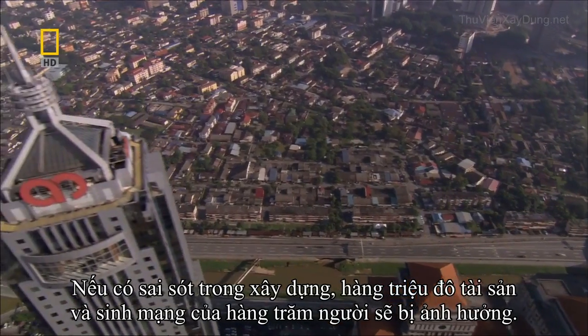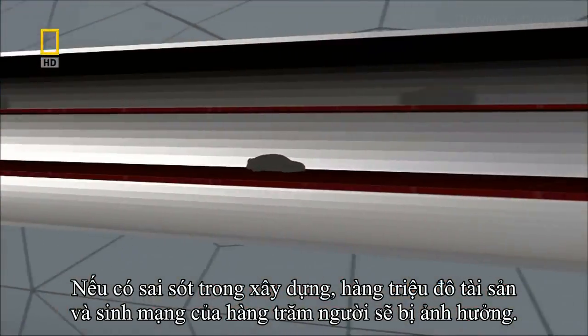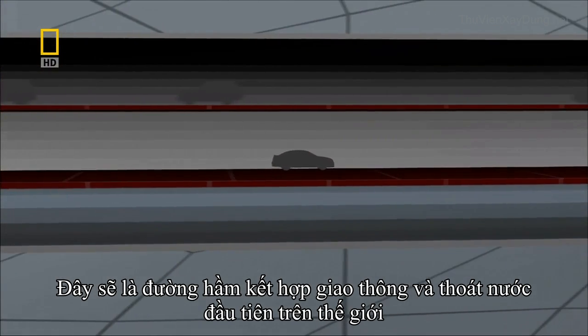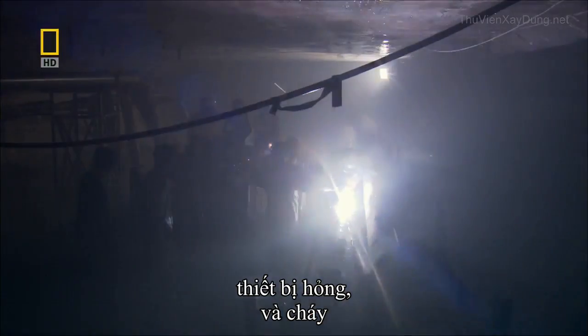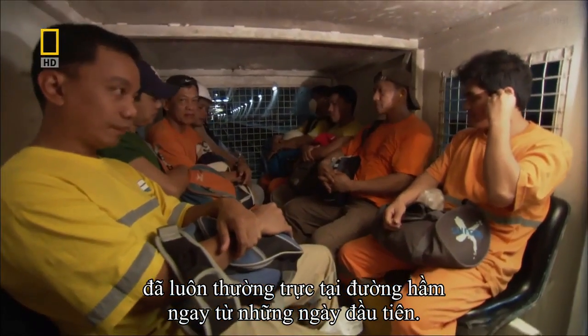Build it wrong, and millions of dollars of property and the lives of hundreds could be at risk. It would be the first combined storm and traffic tunnel in the world, a model for other flood-prone cities. But the threats of sinkholes, massive mechanical failure and fire will haunt the builders of Malaysia's smart tunnel from day one.